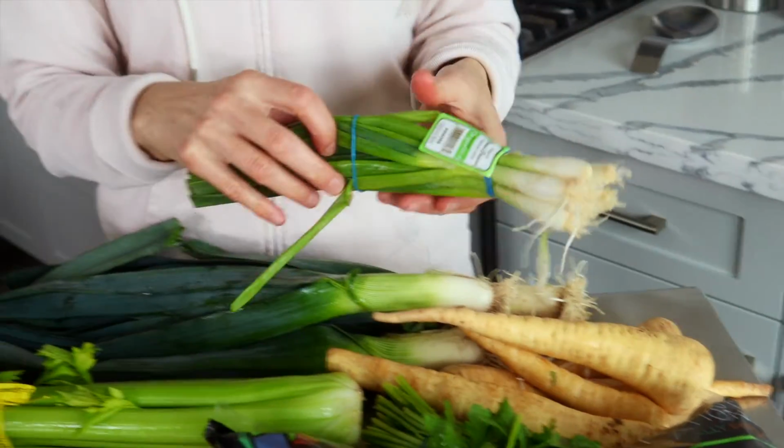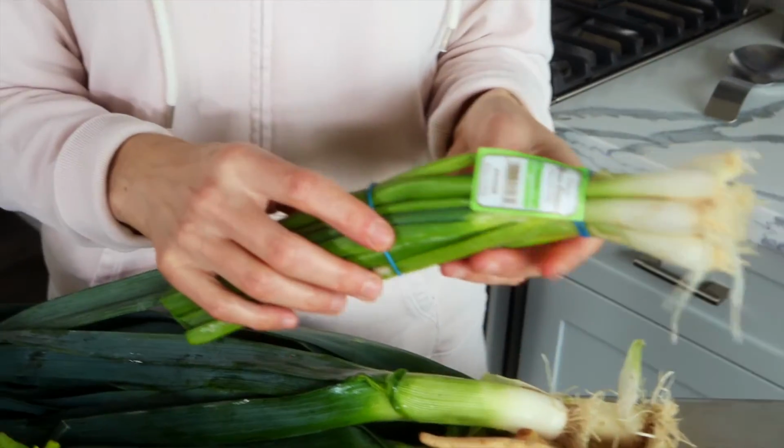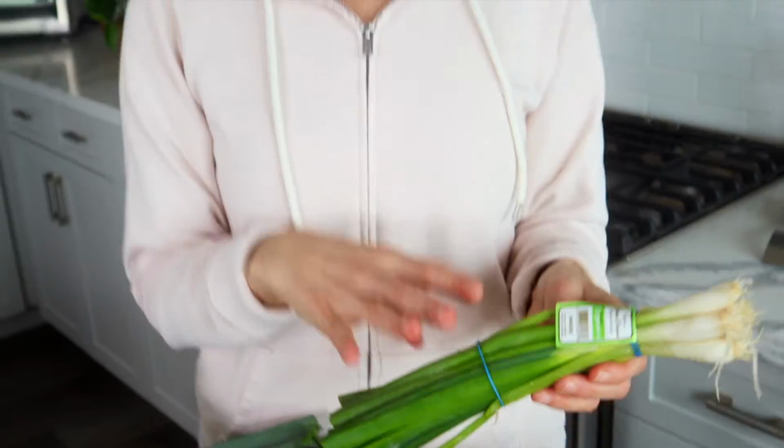And then again, in the onion family, because onions are really healthy. They are a rich source of sulfur, and it's just a really detoxifying, healthy, fiber-rich vegetable to include with your diet. And so these I might slice up and serve with those tacos that I mentioned.